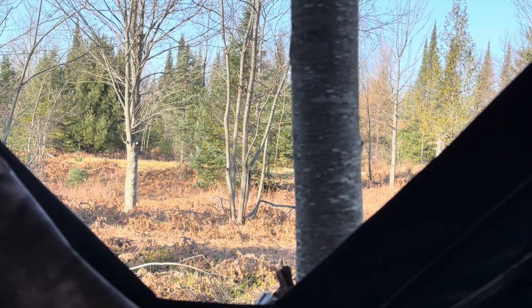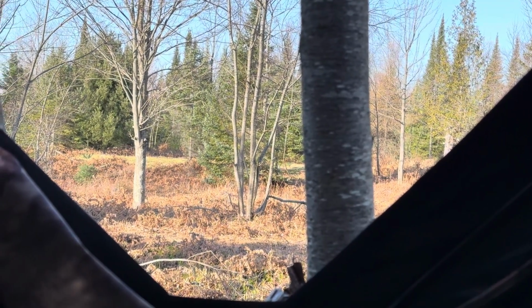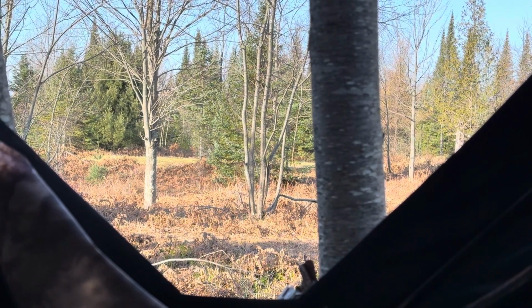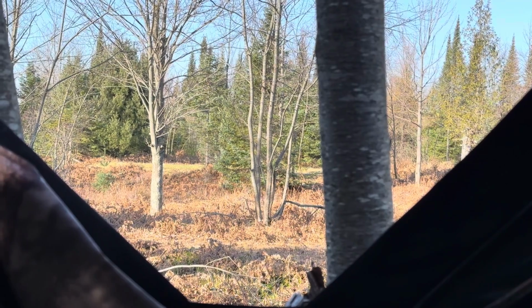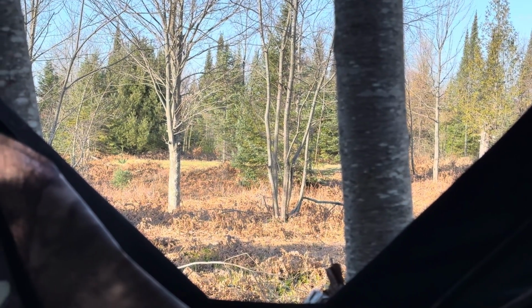But again, I don't use it a lot, but this particular stand, we do use it, because on this particular piece of property, the deer can literally come from anywhere, but we try to keep the movement in front of us.